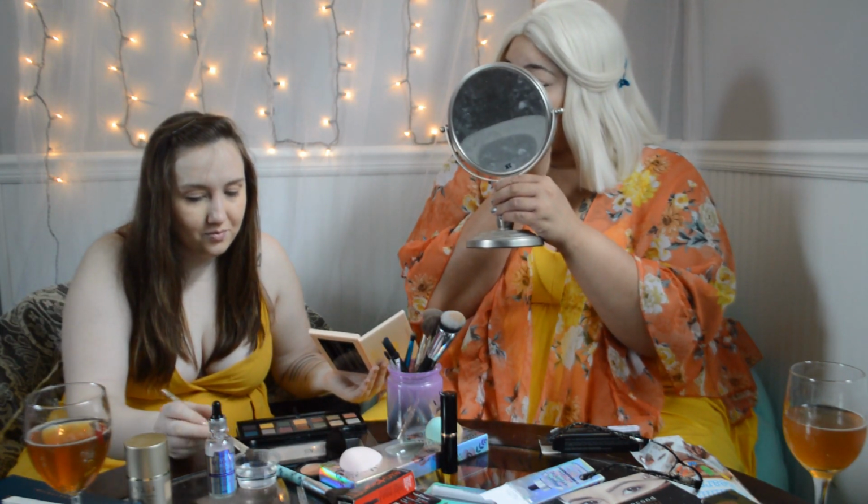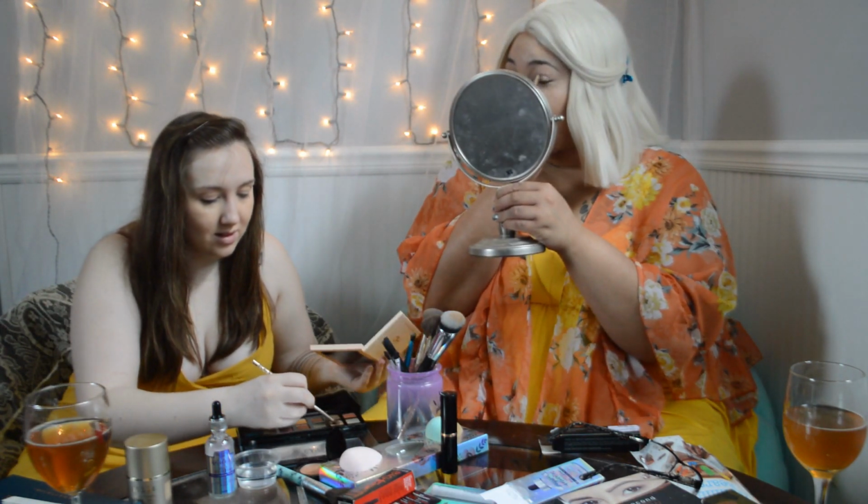So I went in with the base color of Cure, and I don't know if it's showing up on camera, but this is crazy right now. It is highly pigmented. It is really shimmery. It's really pretty. It's iridescent more than shimmer, I think.